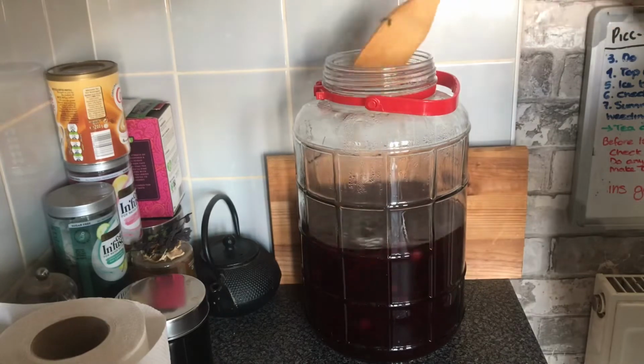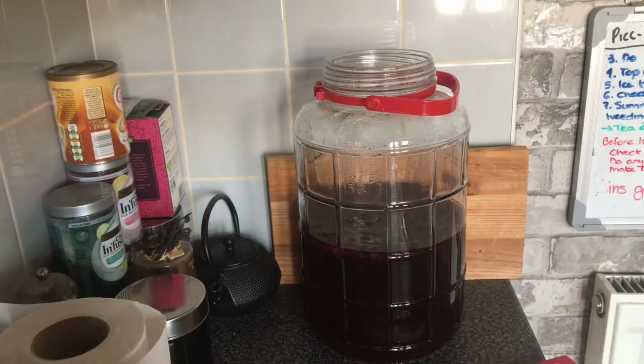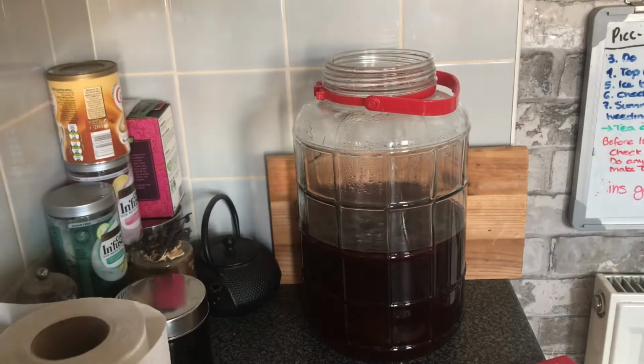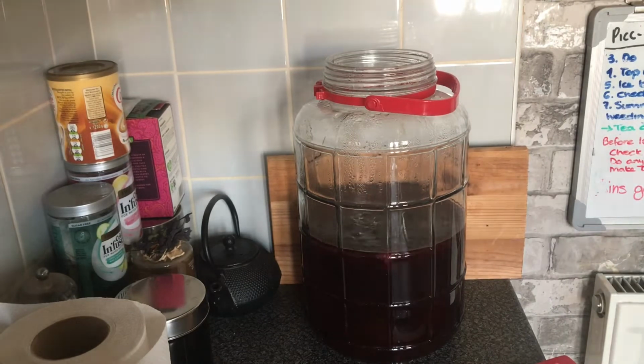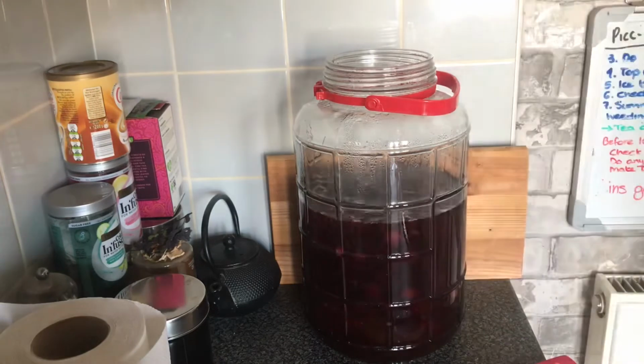So I gave it a good stir in, and I left it hot for about another 10 minutes, but it's not boiling at this point, so it isn't going to destroy the active ingredients that we're hoping to extract. So I'll leave that for about 15 minutes before I top it up with a further 2 liters of cold water.